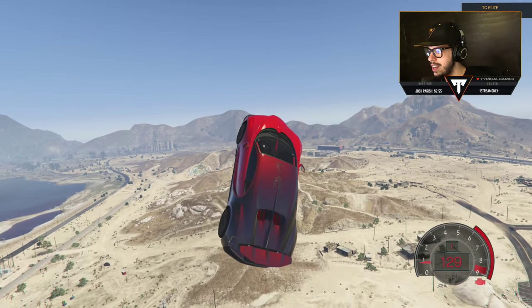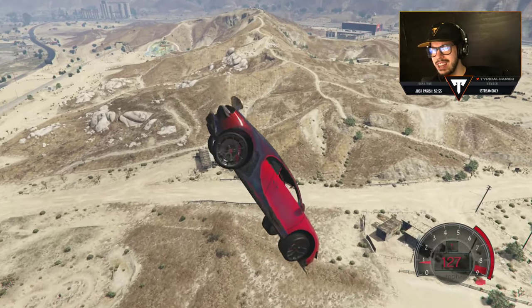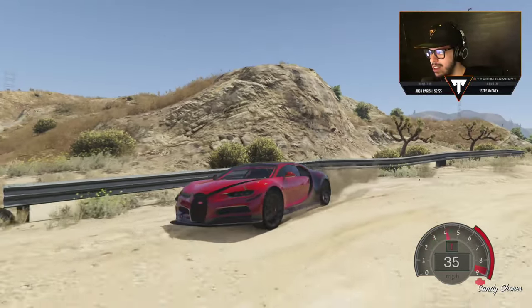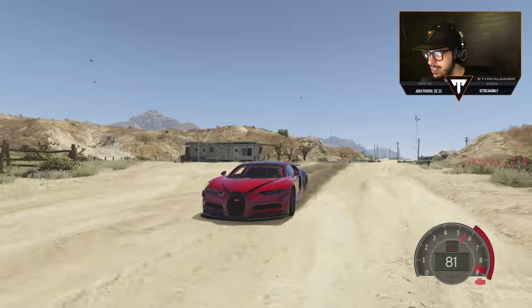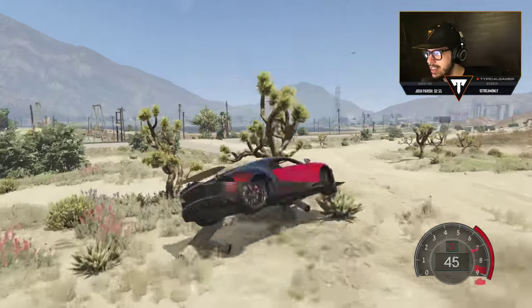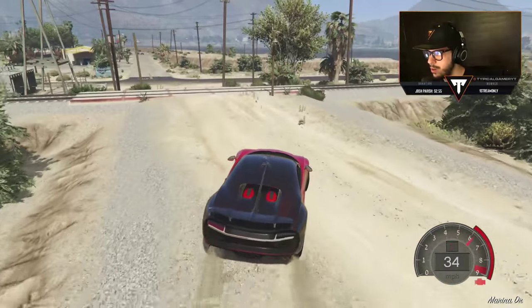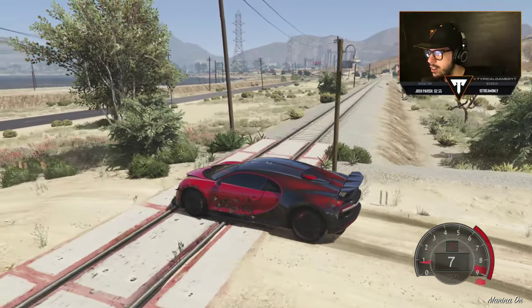Houston, we have flight. We have takeoff. I think that's it. Ooh, look at that. And back on the road. That's what all Bugattis do. If you guys didn't know, that's actually the Bugatti's testing facility. Every Bugatti that's sold has to jump off a vert ramp. So there's that. All right.